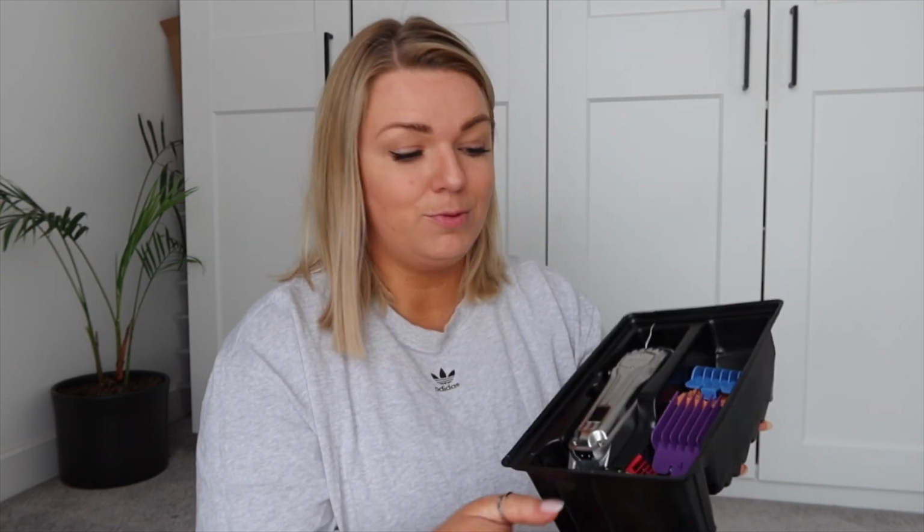But these ones are, it's going to be so difficult to explain. They're really weighty. These look and feel like proper professional clippers, like heavy duty. Even cutting Steve's hair, we've really noticed the difference. He just had a little Philips shaver before, and it was plasticky and really rubbish, and the battery life was awful on it.